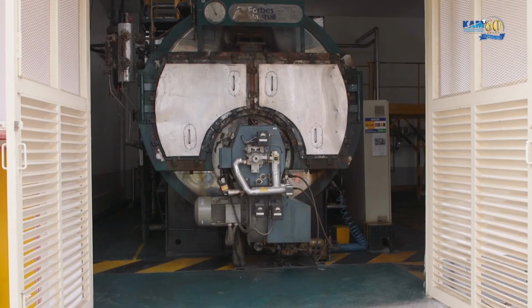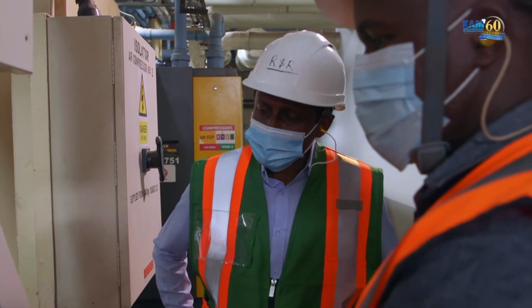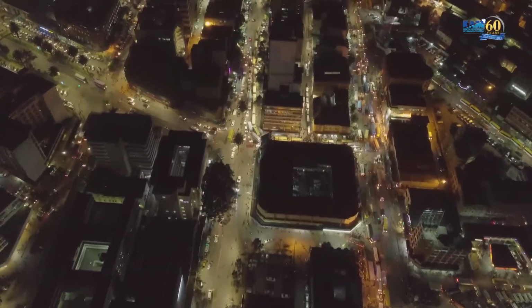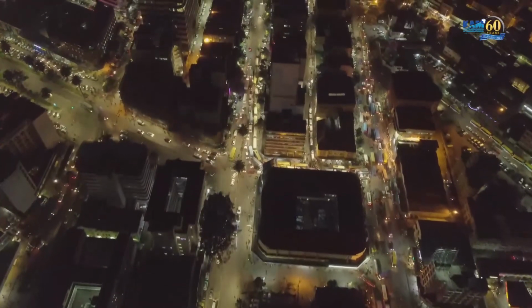which is equivalent to 120 Kenyan million shillings. Just to give you perspective of this, this amount of energy is equivalent to powering 3,000 Kenyan homes for 1 year.